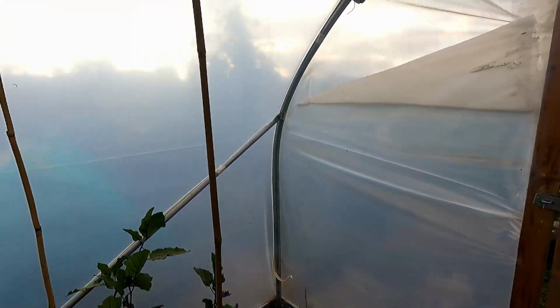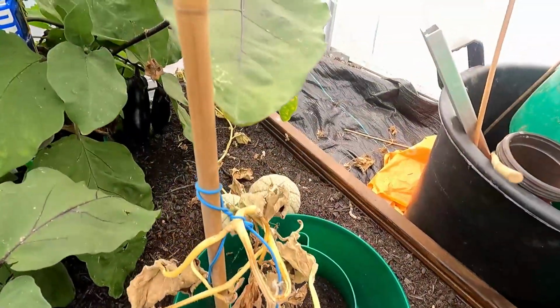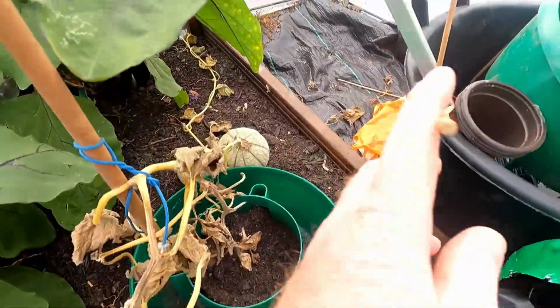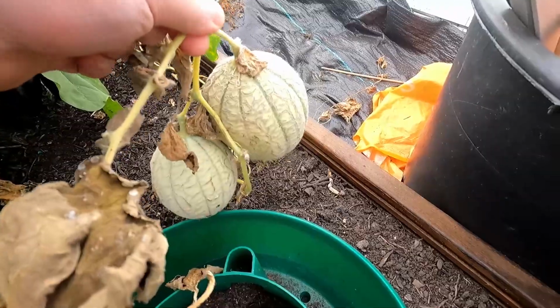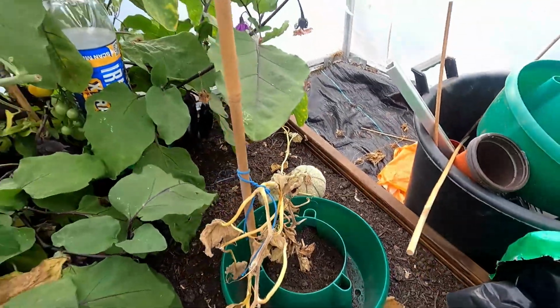Well, as fate would have it, let's have a look what's going on at this end of the tunnel. I cut back one of the aubergine plants and look what we've got hiding back here. Now the melon plant has pretty much just died. Let me move that stick out of the way, but we've got two lovely little melons growing there. There they are. So we're going to get those picked and harvested, and we'll see what they're like to eat.